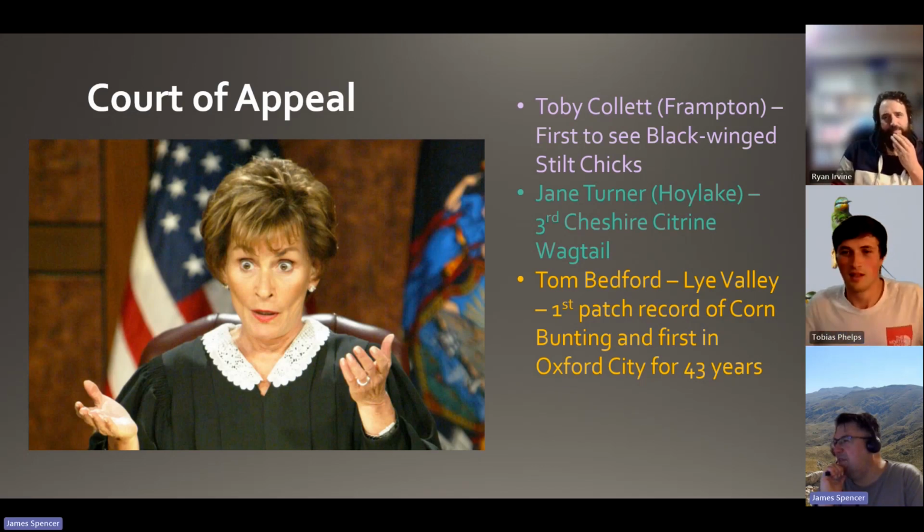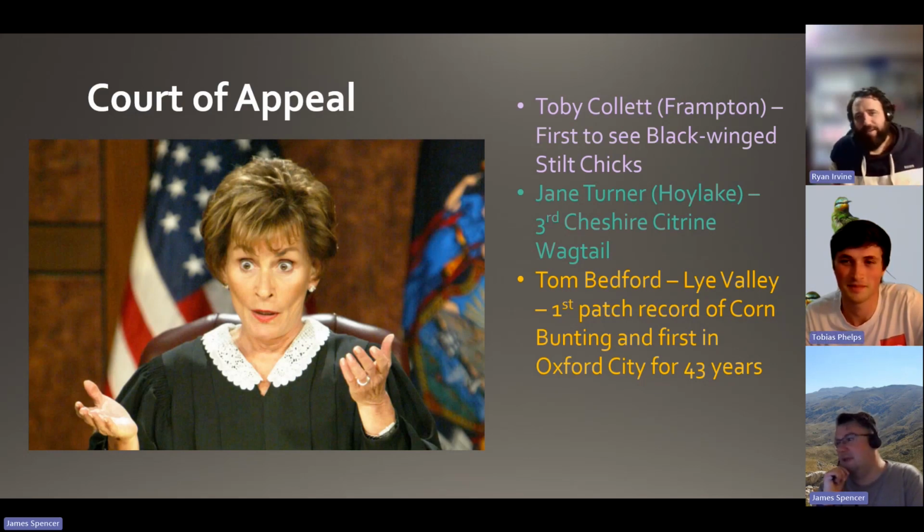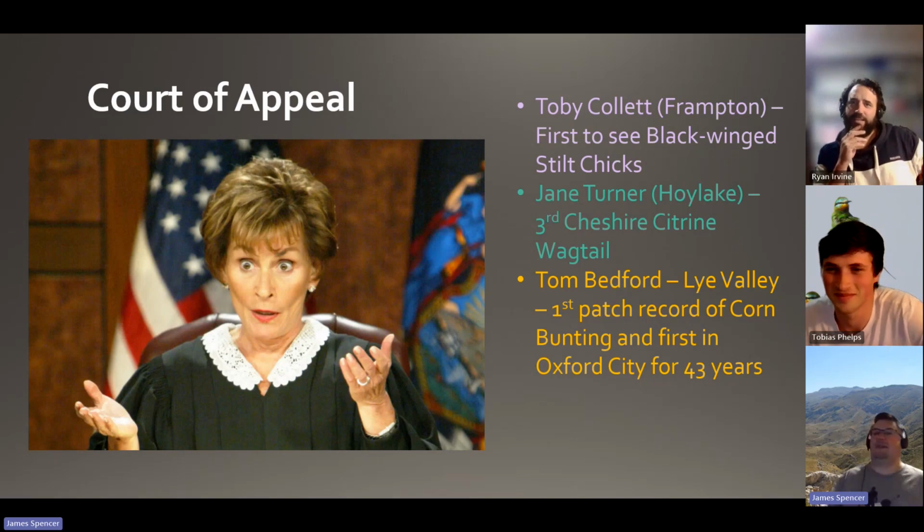How many points would you give the first corn bunting? If it's worth 2, then I'd be inclined to go for 3. I think that's a really cool record. Yeah, excellent. So a total of 5 points for this corn bunting. Okay, I don't disagree at all. I'm just clarifying. That sounds really good.